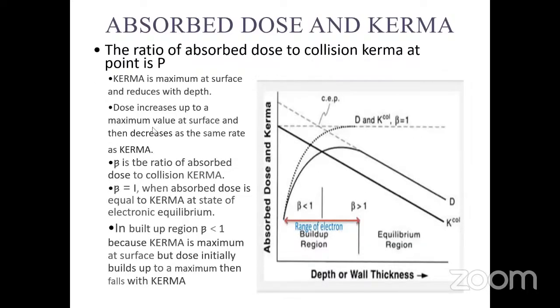Now, the relation between absorbed dose and kerma is represented by this graph in a beautiful way. You can see here, this is the depth, and on the y side it is the absorbed dose and kerma. Kerma will be maximum at the surface and reduces with depth, because at the surface level, the kerma will transfer its higher energy to the secondary charged particles. At that time, those will not be absorbed at the same level. It will create the build-up region from the next level. At that time the dose build-up will start and kerma will reduce.